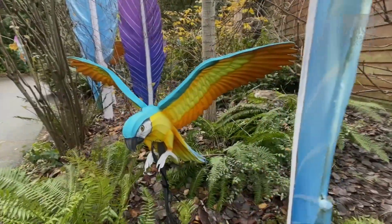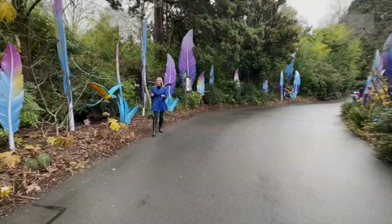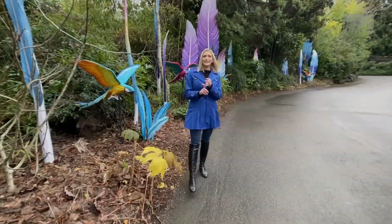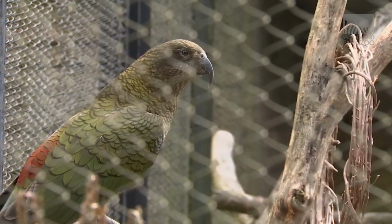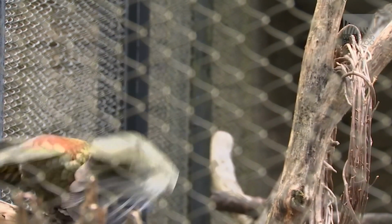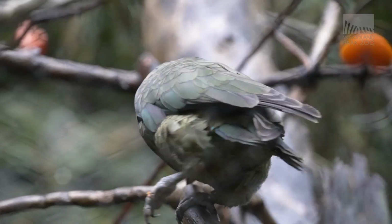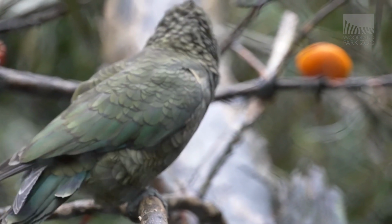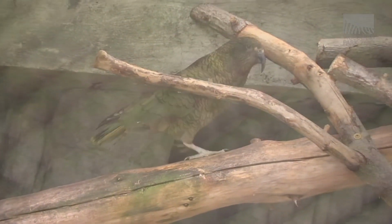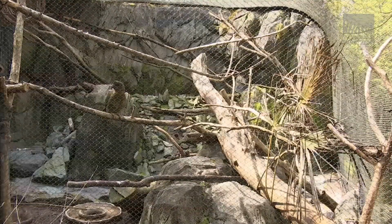Keas are actually a type of parrot. They're known as the clown of the mountains. They're loud, they're curious, they're highly intelligent, and as the name suggests, they're a bit mischievous. They've been dubbed one of the smartest birds on the planet. Some even say they're as smart as your 4-year-old. Sporting sultry green plumage, perfect for the alpine region of New Zealand, the only mountain parrot in the world. Now, unlike their rainbow-feathered friends, these parrots won't talk back, but they'll make sure they're heard.